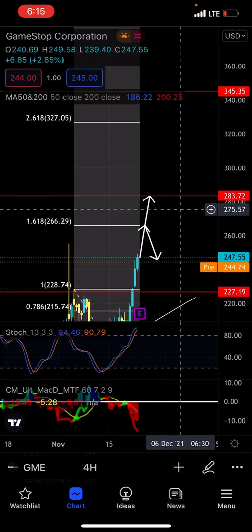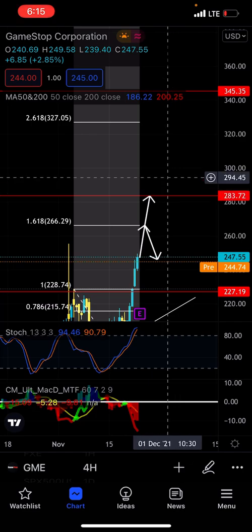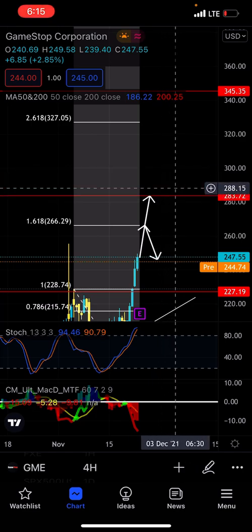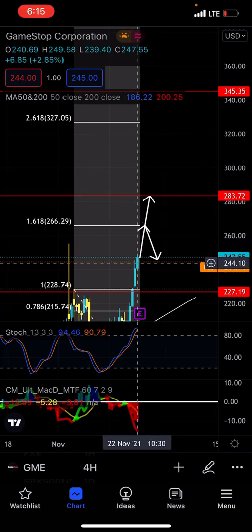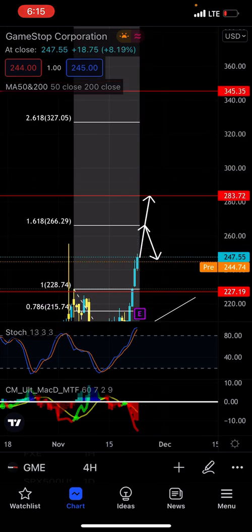But if you do close a full 4-hour, possibly day candle above 283, a full bullish candle, mind you, right? Not a bear candle, a blue candle. This little blue candle right here is bullish, right? So if you close a full bullish candle right here, I think there's like a 99% chance you go to 345.